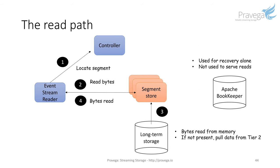For the read path, we have a similar structure. The stream readers get information about segments from the controller. They read bytes from the corresponding segment store. The segment store responds with data in the cache. If it's a cache hit, because it's tailing a stream, then it will return immediately. If not, it needs to read the data from tier two.